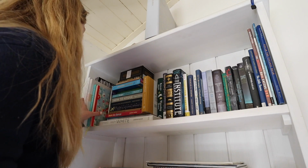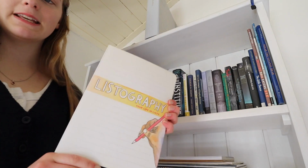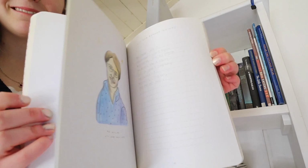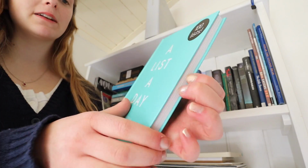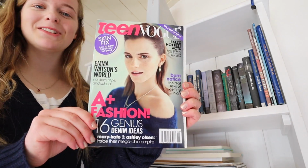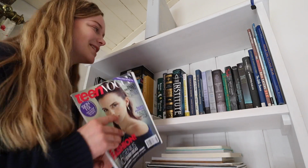So then I've got a few more notebooks. I've got this Paper Lovers book from Kiki K, this listography book, which gives you loads of different lists and you just list things down. This is another list book that I got from my grandparents for Christmas. Finally, I've got this issue of Teen Vogue, which Emma Watson was on the cover of. I don't know why this is still on my bookshelf, but it's been on my bookshelf since 2013.